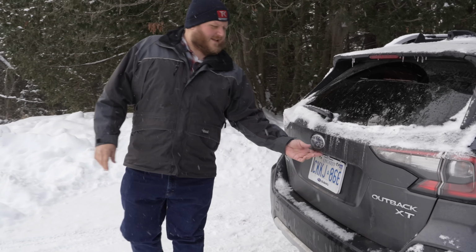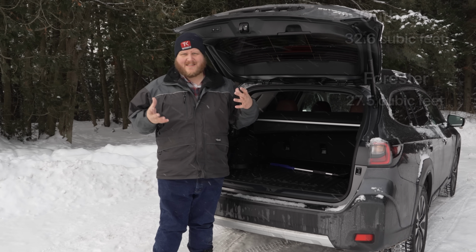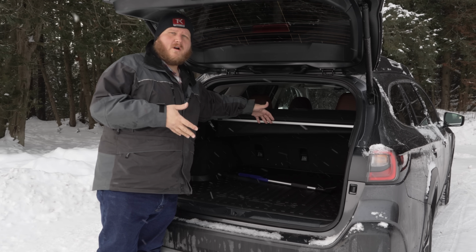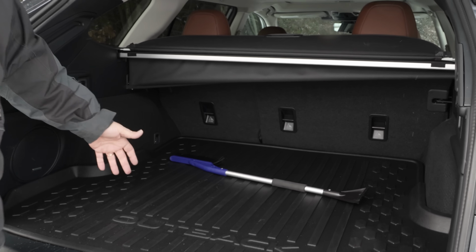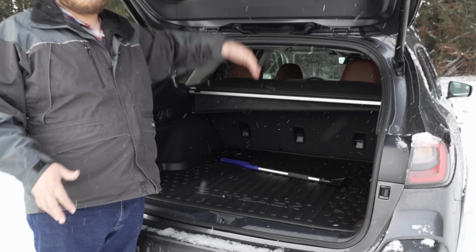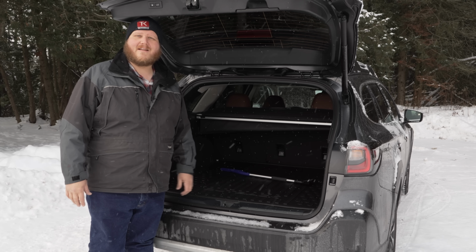So the story back here is kind of the same. When it comes to the cubic feet measurement, the difference between the Outback and the Forester really isn't very much. You can see the differences right here. Now what you're really going to notice though in the real world is that the Outback has a much longer floor back here. I mentioned it's 9 inches longer. A lot of that space is back here on this tray. So yes, you are getting more, I would say, usable cargo space. The reason the numbers are so close is the Forester has more room up top. So if you're hauling things that are sort of short and tall, the Forester might be better for you. If you want more floor space, the Outback is definitely going to be better.